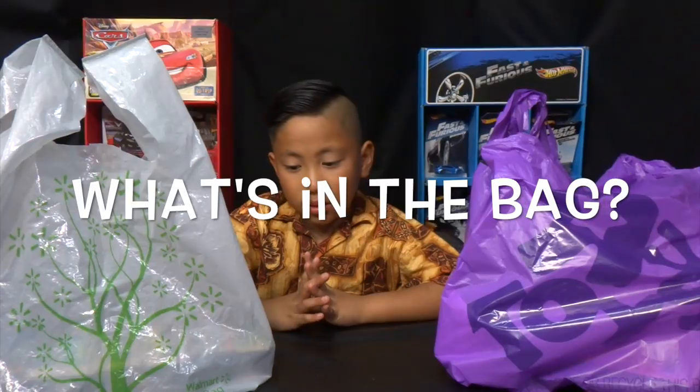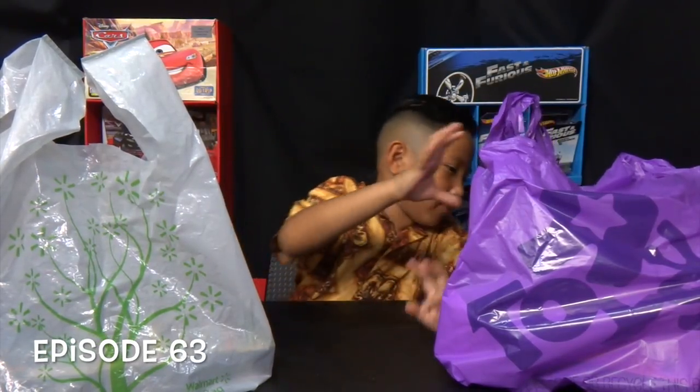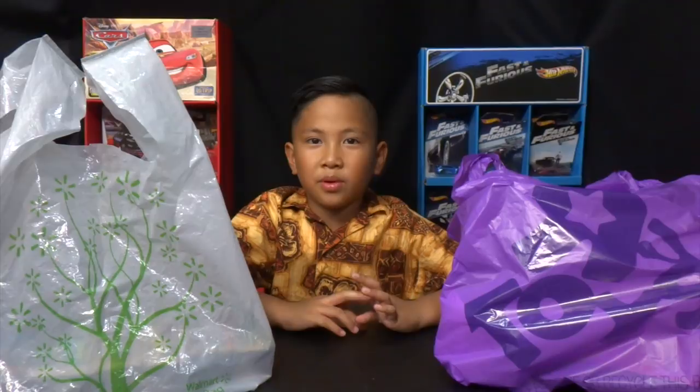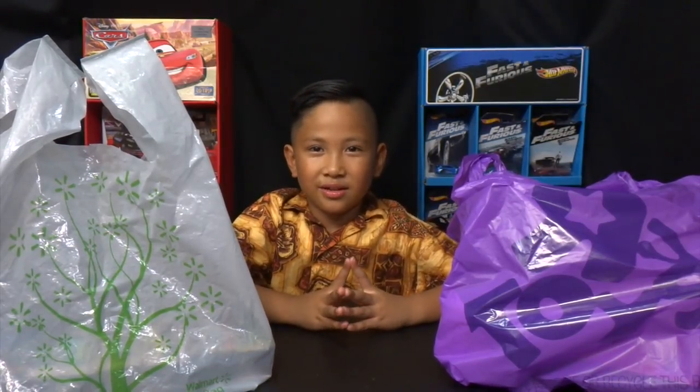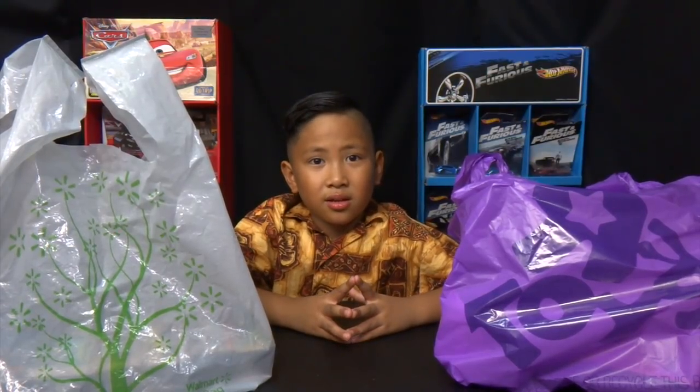What's in the Bag? Today we've got stuff from Walmart and Toys R Us. We didn't find anything nice at Target, but we got some paper. And Mattel's toy store, the Mattel outlet over there, is closed right now, and El Segundo's getting remodeled, so we didn't stop over there.